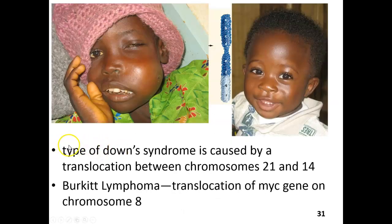And so one type of disorder associated with this is Down syndrome. This occurs when you have translocation between chromosome 21 and 14. When that happens, that GART gene can be exchanged and end up on chromosome 14. So then this individual would have three copies of that GART gene and would have Down syndrome.